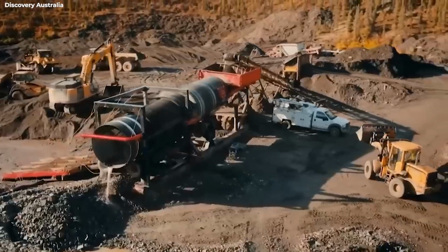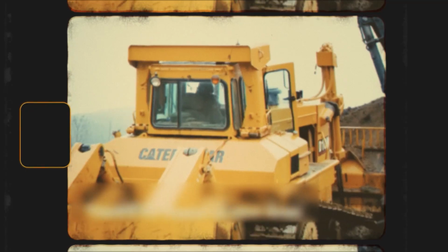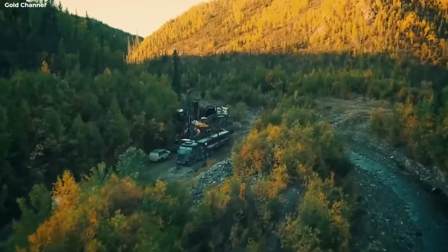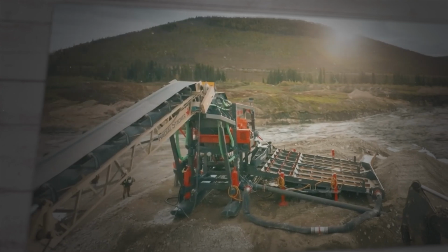What made it even better was the story behind it. This wasn't just about gold, it was about finding something everyone else missed, seeing value where no one else looked. That old Trommel had been useless to most people, just junk in the woods. But to Parker, it was a gold factory waiting to start up again.